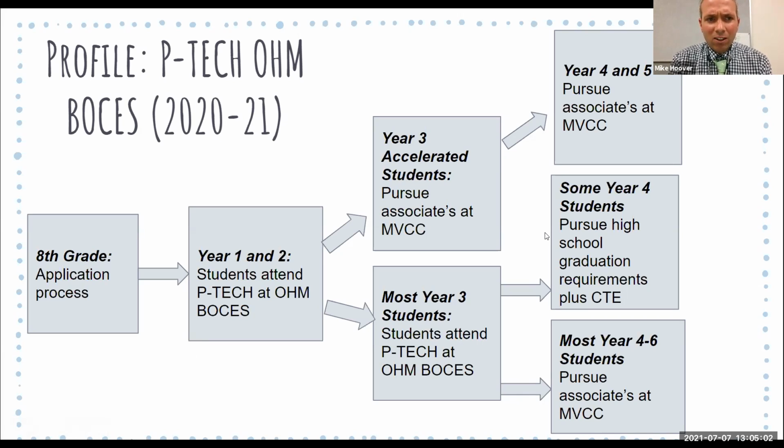So in 8th grade, our students apply to our program from the component school districts that we service. In 9th grade, after they're admitted, they spend the first 2 years on our campus here at OHM BOCES. And mainly what we do here is we provide our high school education for our students. They do take some college classes with us on campus, but after year 3, we have some of our accelerated students who go on to Mohawk Valley Community College, where they pursue an associate's degree.